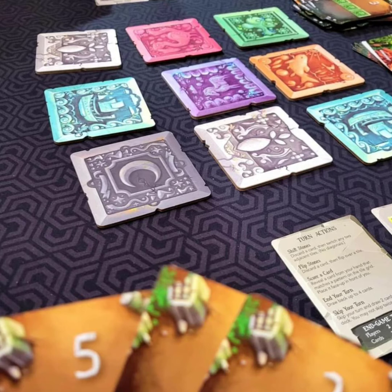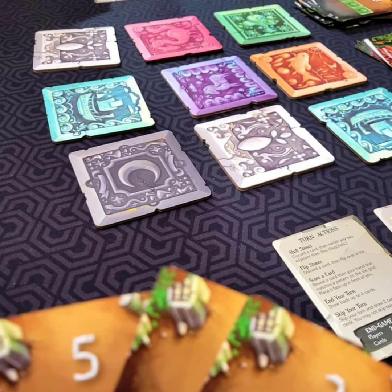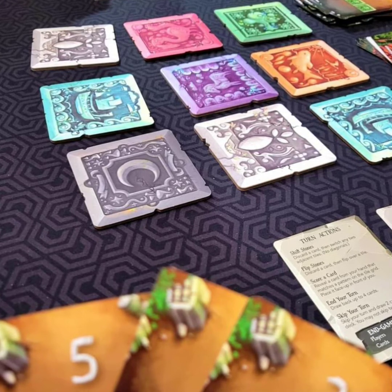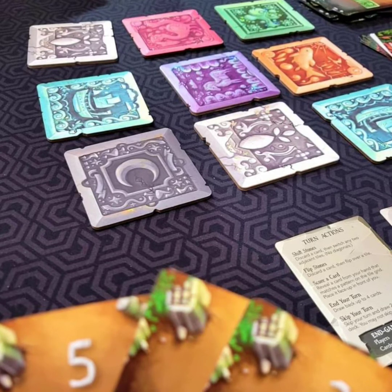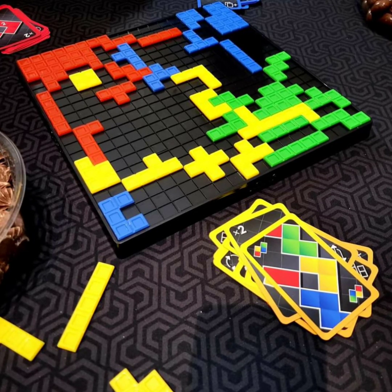And then on your turn, you're going to have 4 cards that are face down, and these are the different rooms in the dungeon you can visit. And it'll either be a monster or it'll be a trap. And then you'll flip a card over. You can flip multiple cards over and decide which one you're going to go to.